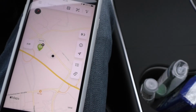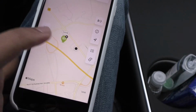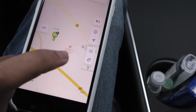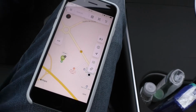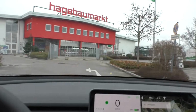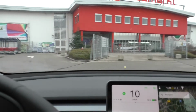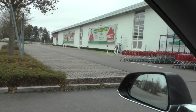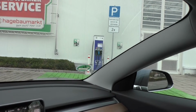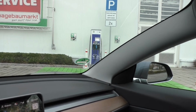Well, it looks like the navigation system brought me to the wrong street. So it's just one street after this. So I'll just drive there and plug in. Aha, this looks promising. I think this is a big car park. Supermarket car park, and I can see the charger. See? Here we go. Here is the charger. So I will just back up and plug in.